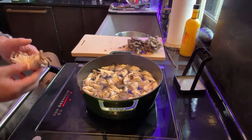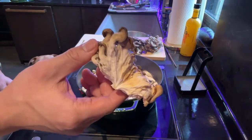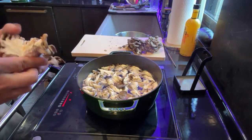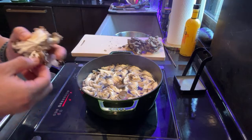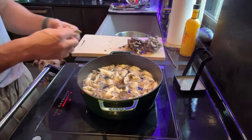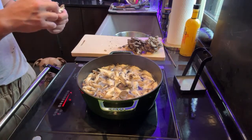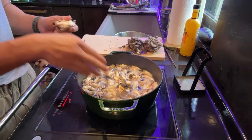This texture, by the way, is the reason why oyster mushrooms make such a good chicken dupe when you fry it for fried chicken. It's just the way that this stuff tears, almost the way that cooked chicken does. So if you were wondering what it is about oyster mushrooms that gives it such a nice quality of meat, it's that.